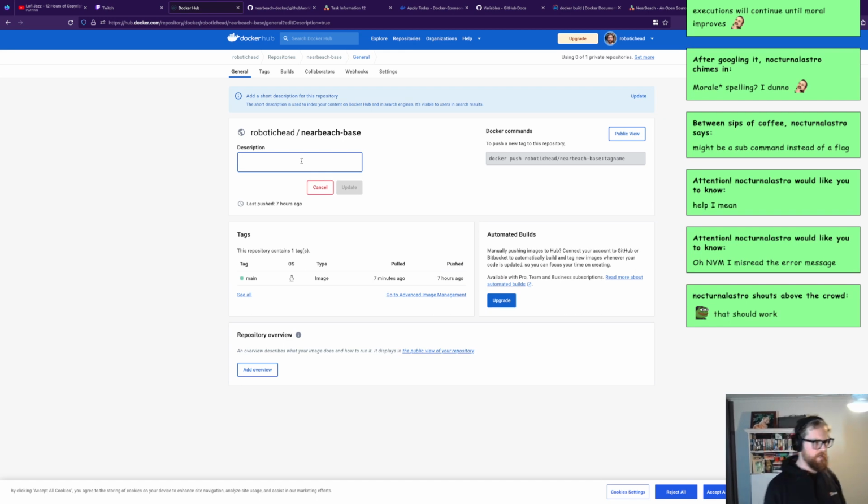NearBeach base. Docker build for base library and packages required for NearBeach.